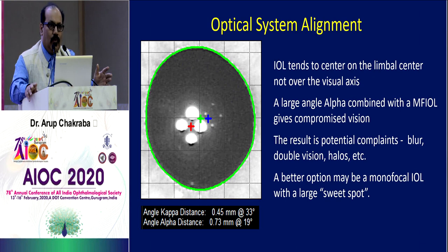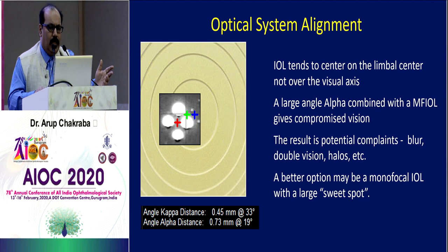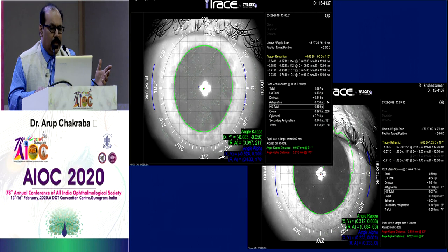So this was a patient with a three-piece multifocal lens. I had a PC rent, and I had done a ciliary sulcus implantation with posterior optic capture. If you see the central reflexes, they're so well centered on the central button of the multifocal lens, and the patient had absolutely no symptoms. So I would like to give you some clinical examples.